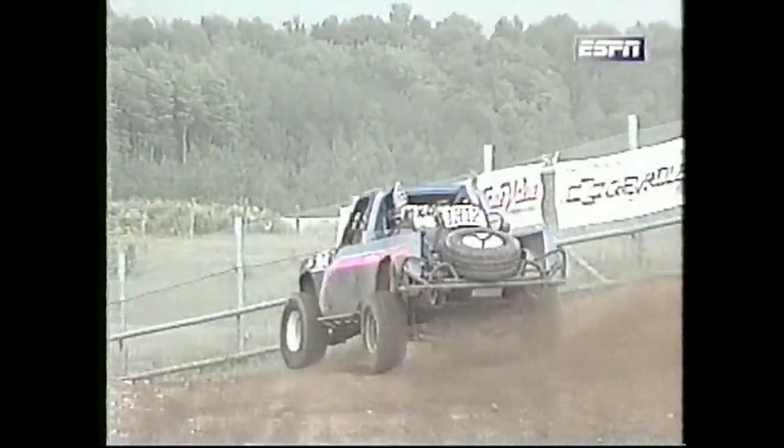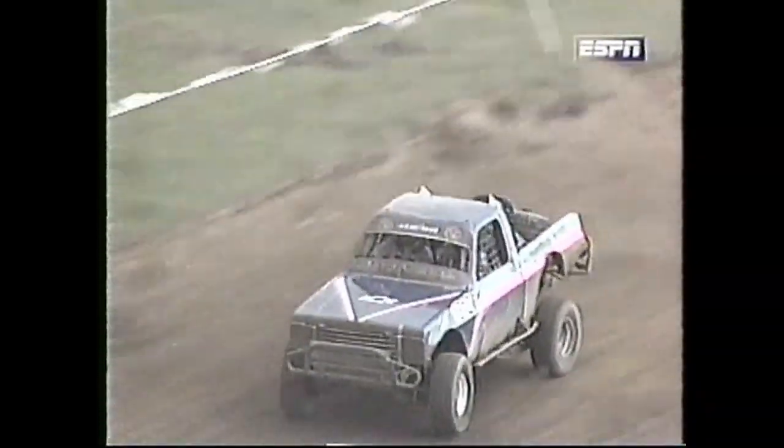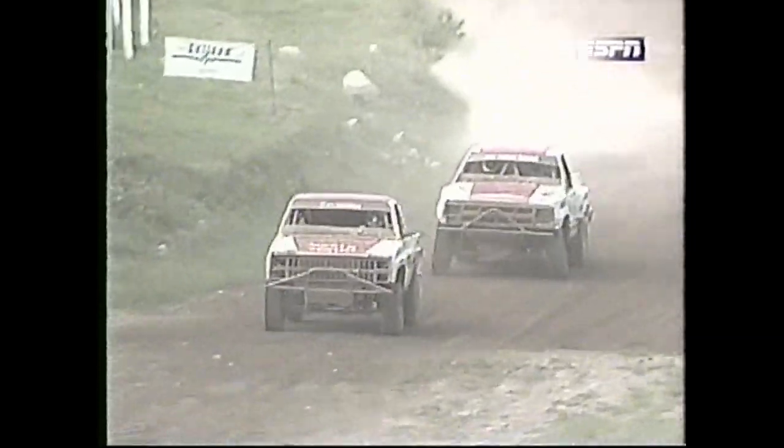Marty, you see these guys making the pass. Not only are they trying to get outside to get a pass, but they're trying to keep the dirt from the guy's tires out of the radiator, out of your face. And believe me, that really hurts with the amount of rocks out here.